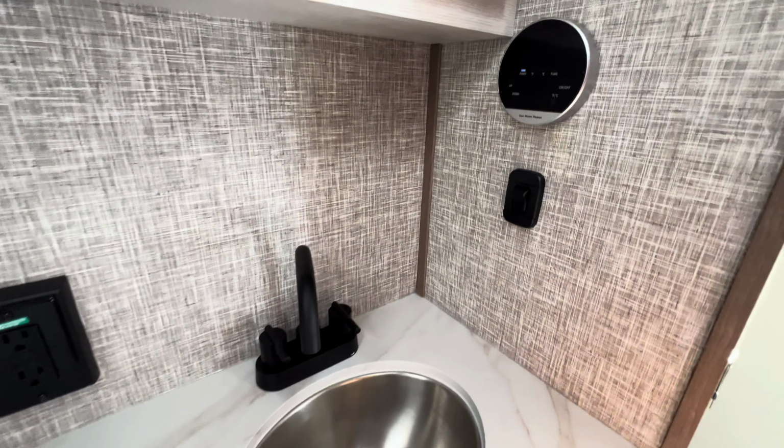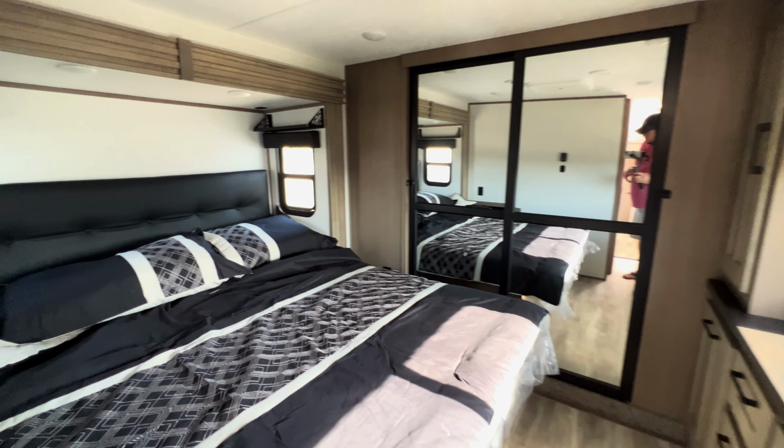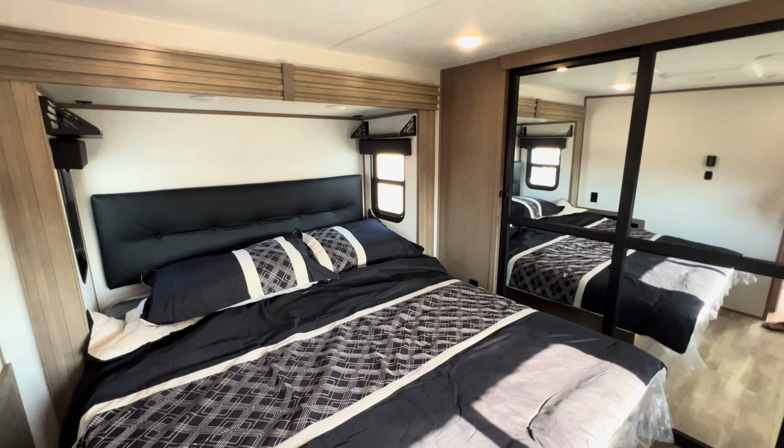You're also going to get the on-demand hot water heater, which is nice. So if you have propane, you got hot water. And it is instant. Oh, I forgot to turn on the lights in here. So you got some lights.